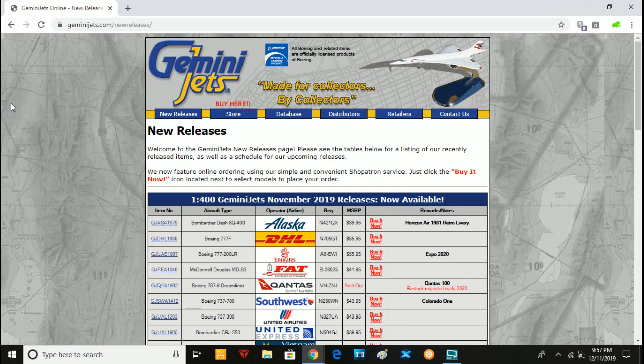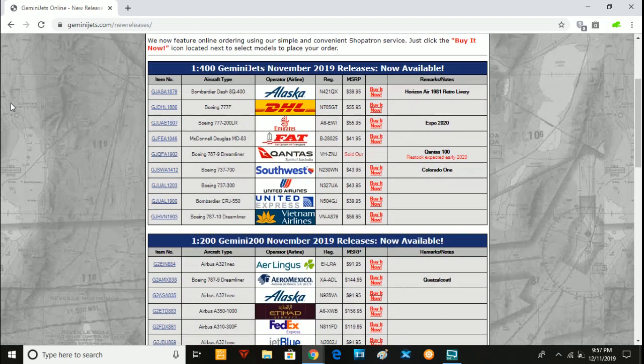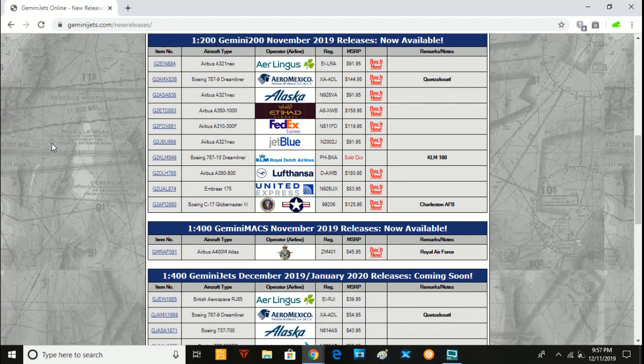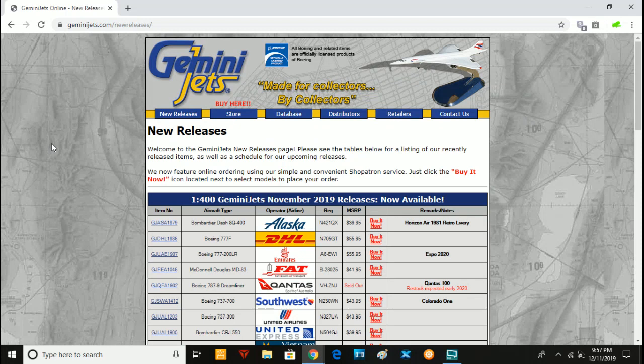We are going to be taking a look at the Gemini Jets 1/400 scale releases for December 2019 and January 2020, and it's about that time for them to do a 2-month release cycle because of the way they release the models. They release the models about once every 5.5 weeks, which means that's more than a month, so you can see that eventually they would get to over a month in the release cycle. So we're going to first get started with which models sold out from last month.